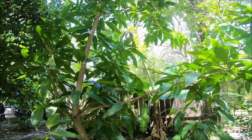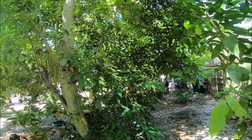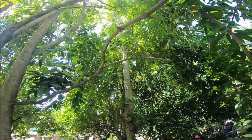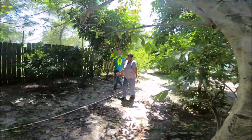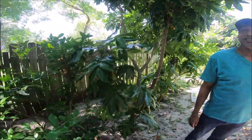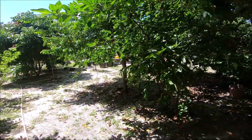This one I haven't gotten fruits from though. Jamu tree, some big jamu trees. Some of the biggest jamu trees I've ever seen in Florida. This is a guinea tree.